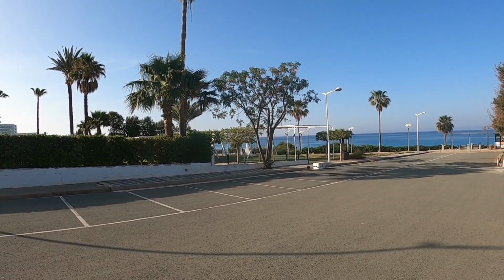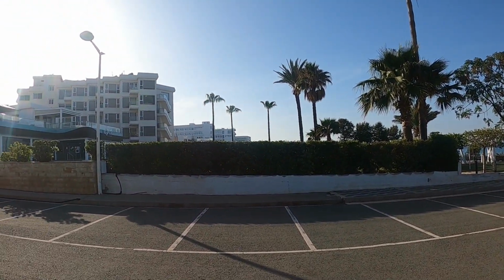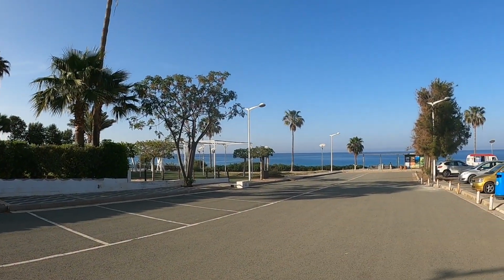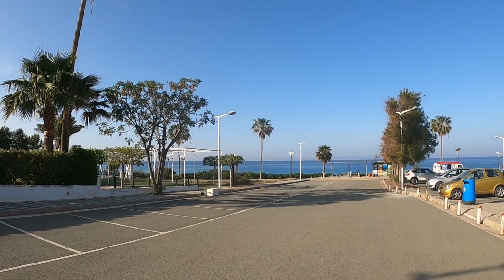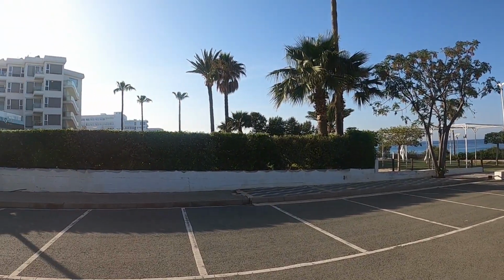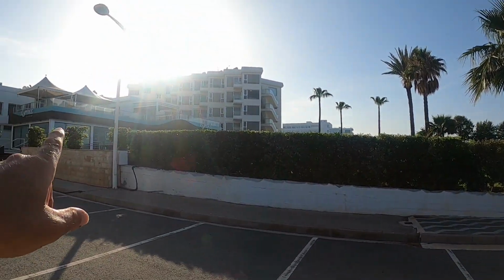And this evening it's about 6 o'clock, the sun's just going down a little bit, so it's cooled down, and we thought we'd come and have a stroll down the promenade, or our famous coastal path. And we're going to start here at Fig Tree Bay, and there's Zorbas.